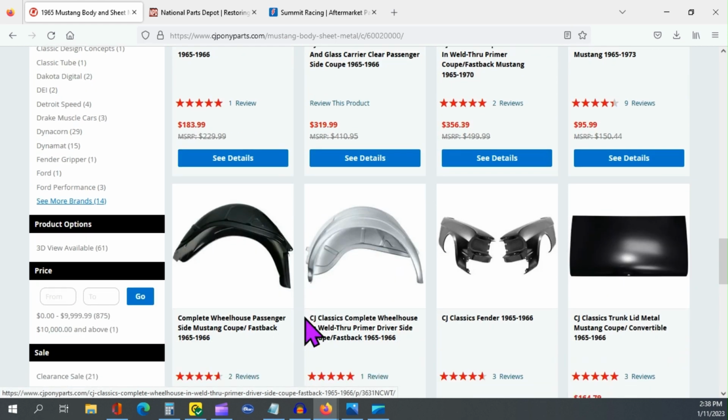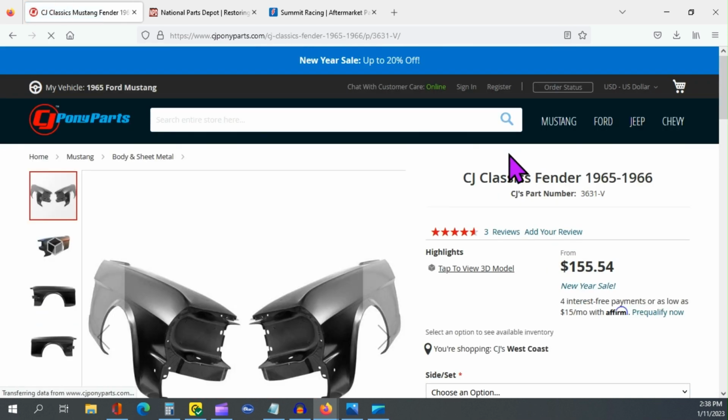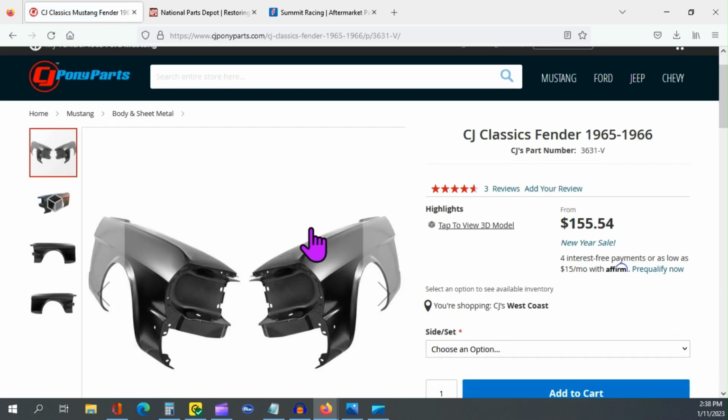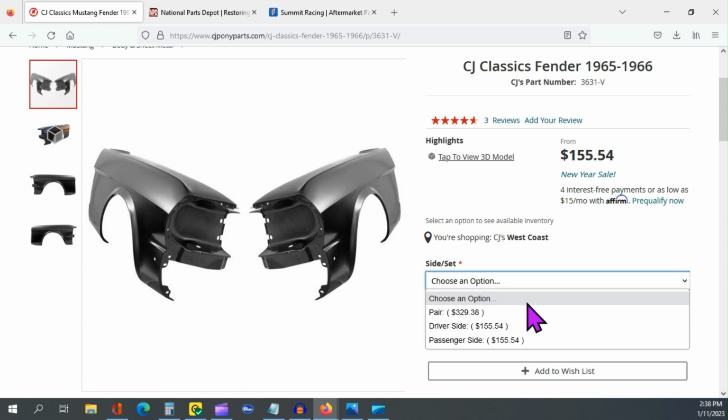Now, it looks like the fenders here, wow, that's a really good price. That was a New Year's sale. But $155.54 each. That's not bad. And the pair $329.38.